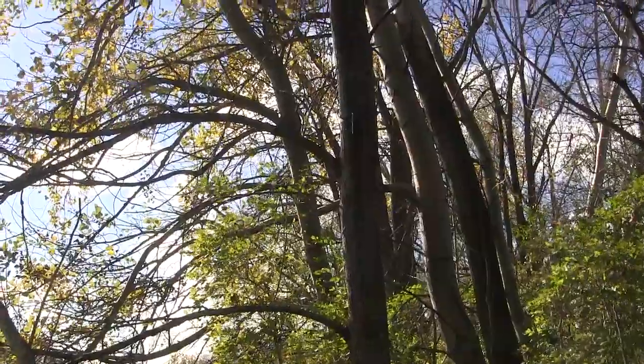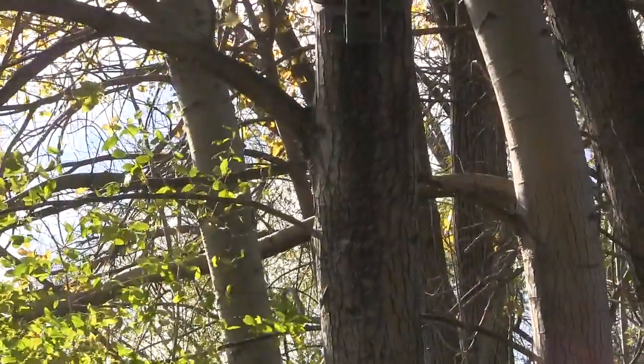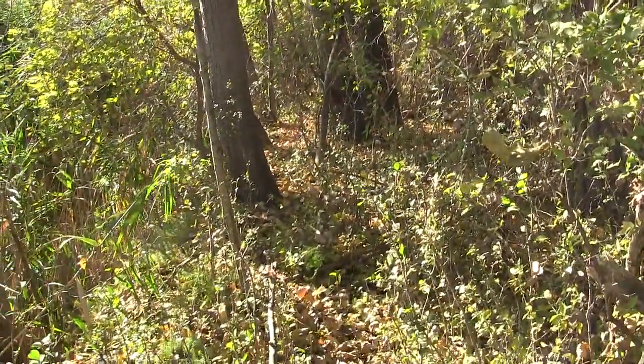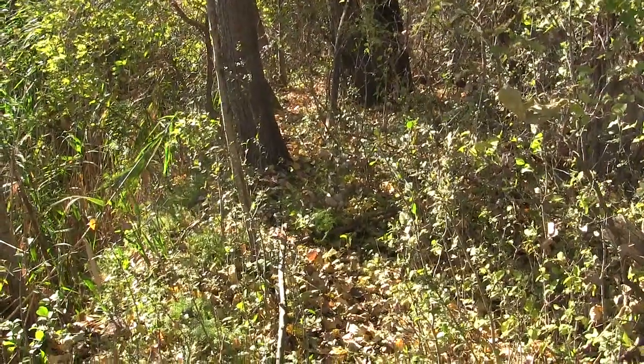All right, before I go, I had to do one last thing. I had a camera with me, so I went ahead and hung that right on this main little ridge here, and hopefully we can get a deer or two coming along this trail.